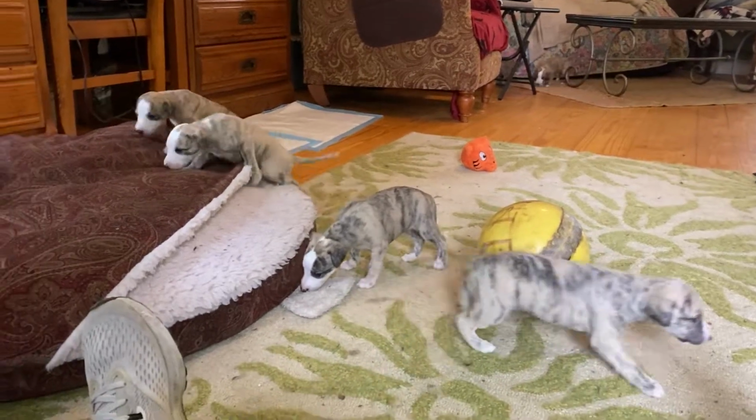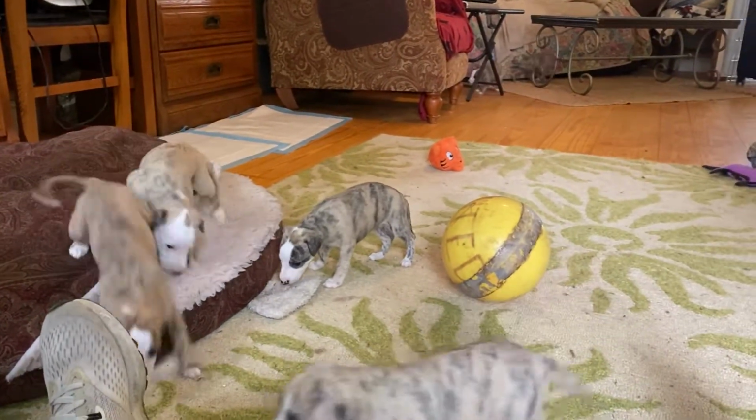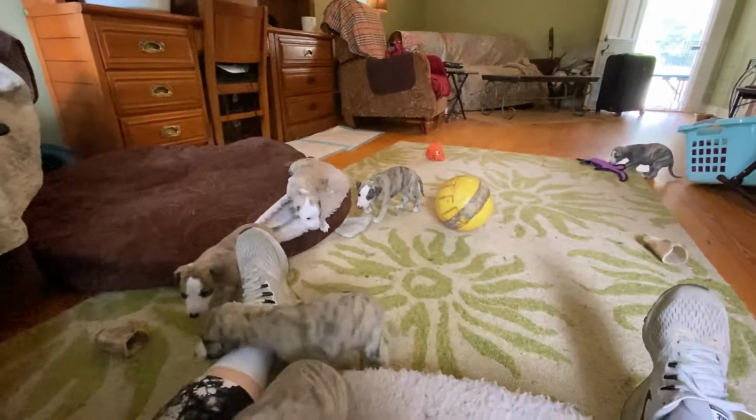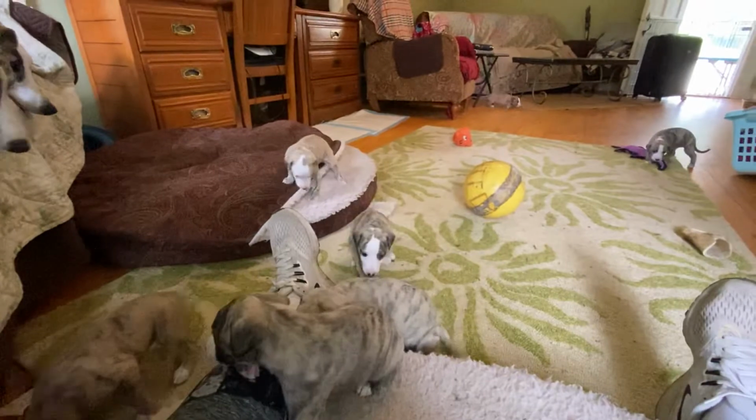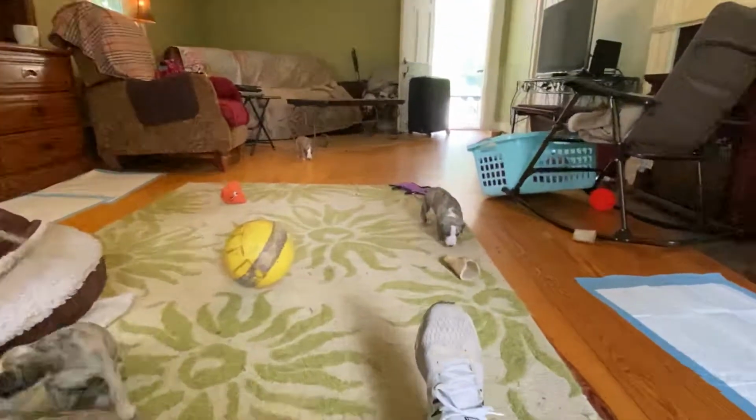Okay, puppies are just one day shy of 4 weeks old. I've just let them into the big room for the first time to let them explore.